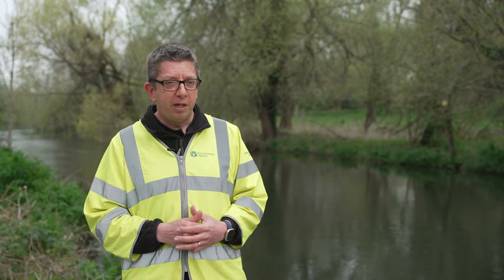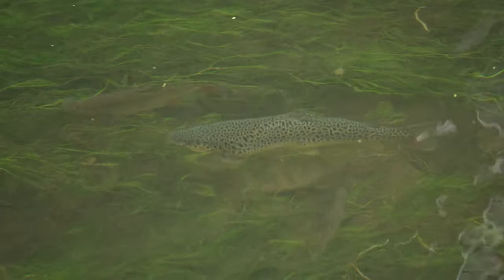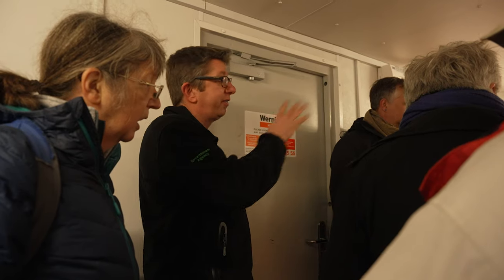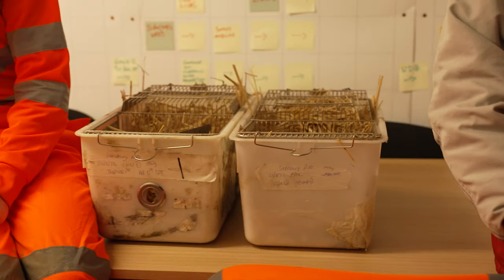But in terms of protected species, in terms of the fish, we have the Atlantic salmon and trout and everything that use the watercourse, migrate up and down here. But also in terms of the mammals, we have water voles in here. So water voles are amazingly important. They are Britain's most declining mammal, I believe. They've lost something like 70% of their population in the past 40 years. Really protected, really rare nationally, but locally we've got a lot of them, which is great.